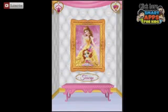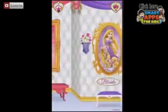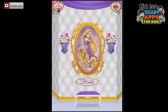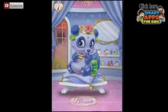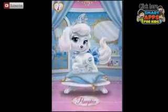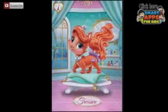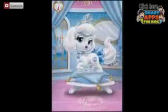There she is. Let's have a look at our pictures. Oh, they're lovely. Alright, so you've seen what happens in the Disney Princess Royal Pet Salon. There are lots of pets that you can decorate and dress up and primp and clean and brush. And these ones are available for free. Now, there are a heap more that you can get for quite an expensive in-app purchase, but you don't really need to unless you particularly want to. So have a try. It is lots of fun.